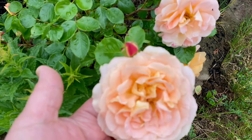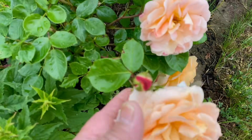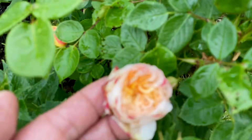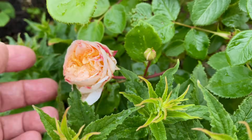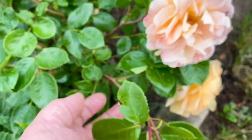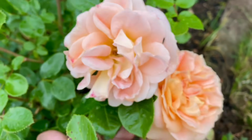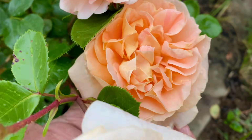It changes. It has apricot, orange, yellow, and this is the bud, look at this bud, it's very pretty. This one is hiding from the sun, so you get that color. But this one is exposed a little bit to the sun. This is the most beautiful color of her. Look, very pretty.